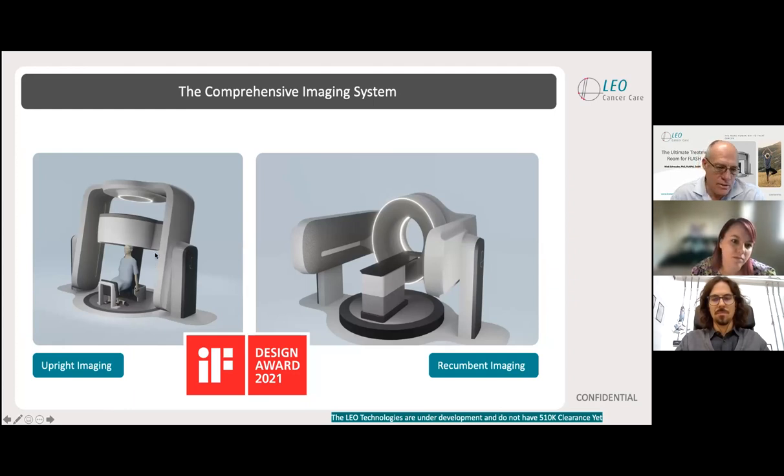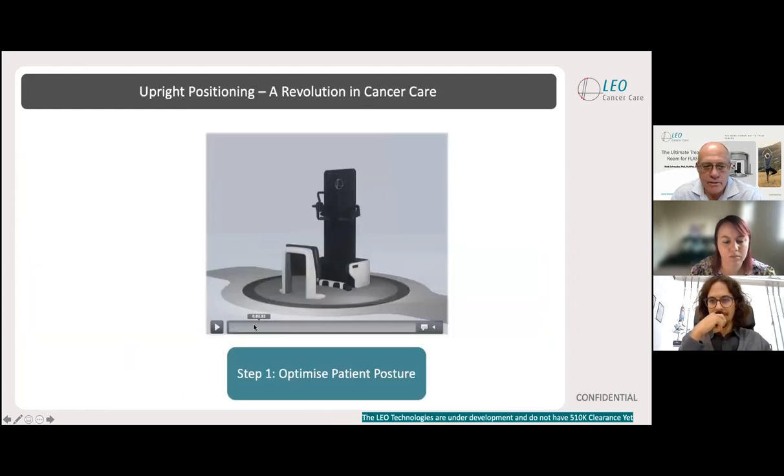I do want to say also that we realize we also need to be able to scan in the recumbent position. So we're also developing a conversion device that will convert the upright patient positioner to a supine table. You can still see the base and everything is reused. It's just an insert on top of the base, and then the scanner can tilt through 90 degrees and we can do supine scanning. Here's a summary of how that would look.